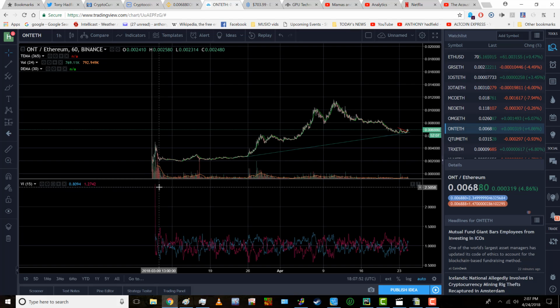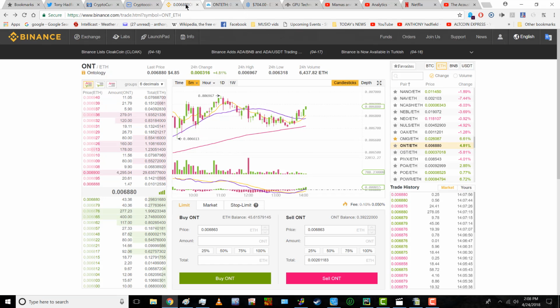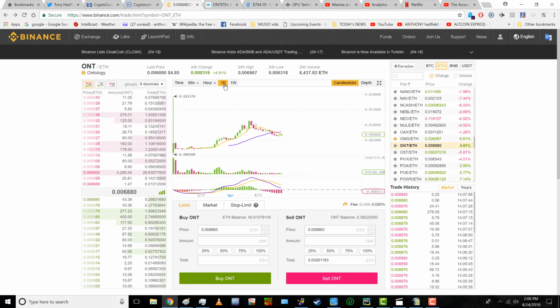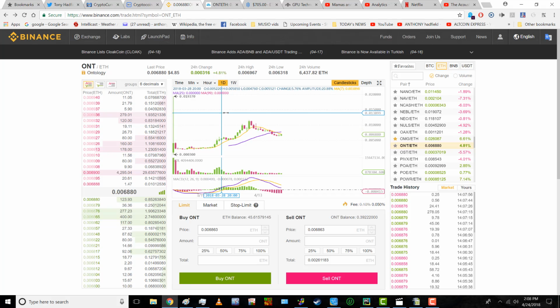So it got launched onto Trading View at least within the last couple of weeks prior to April, and I don't know how long it's been on Binance. Let's see. Yeah, it's been on Binance since about the same period of time, the middle of April.